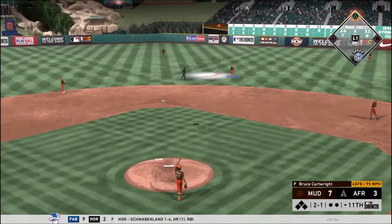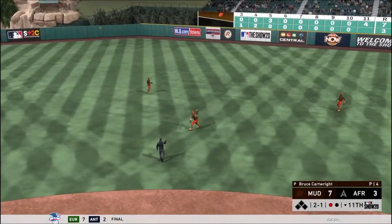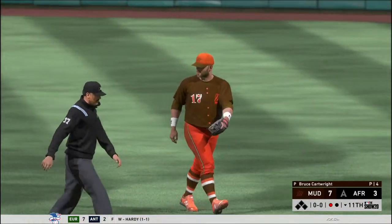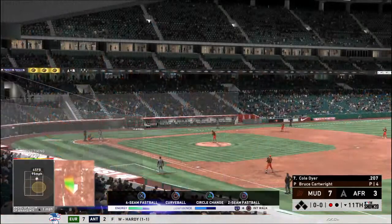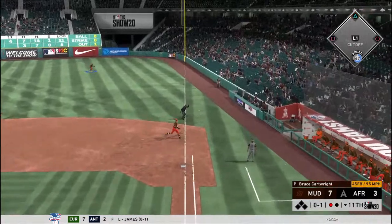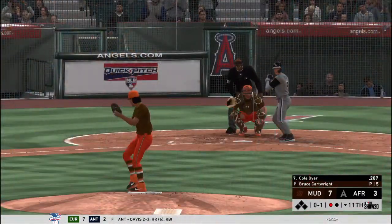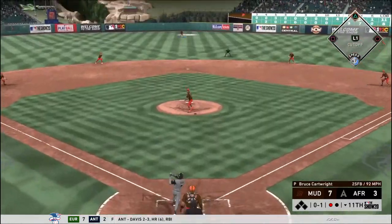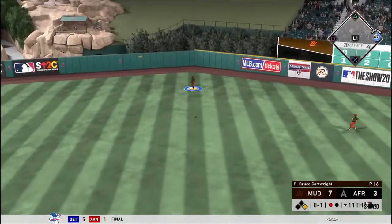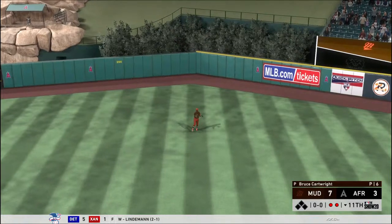Popped him up. Gilliam is there. Makes the play, 1 away. Now at the plate, Paul Geyer. He's 2 for 7 in the series so far. Swing and a liner. Foul. 0-1 pitch on its way. Hit in the air out to center field. Buxton is back, and he'll get there to make the play for out number 2.